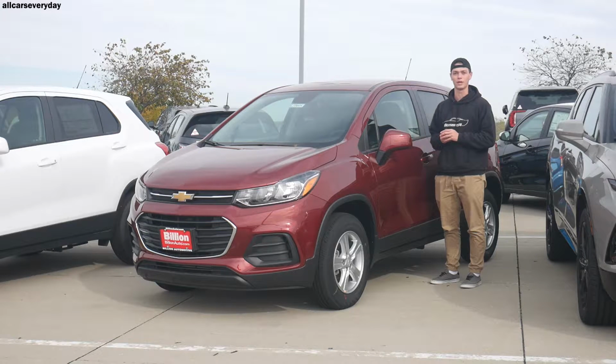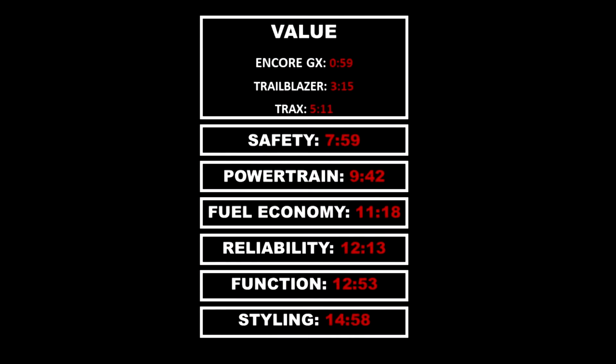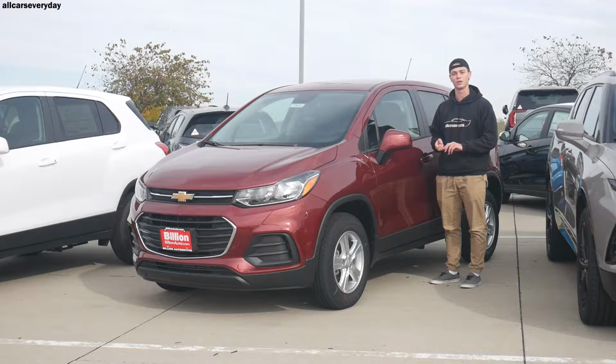I'm comparing these three SUVs in 7 different categories and declaring an advantage to a particular SUV in each of those 7 categories. Furthermore, I'm comparing them at a specific trim level, and I won't be adding any options or packages to those trim levels to keep the comparison test as fair as possible. So more specifically, I'm comparing the LT versions of the Trax and Trailblazer to the Select version of the Encore GX. With that out of the way, let's look at our first area of evaluation, which is going to be value.